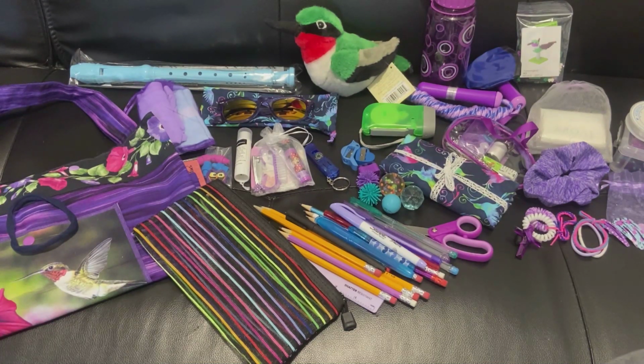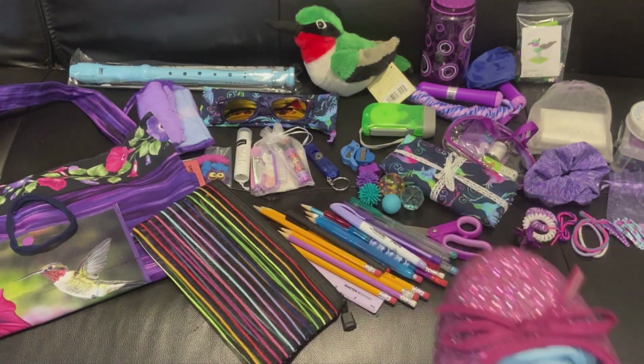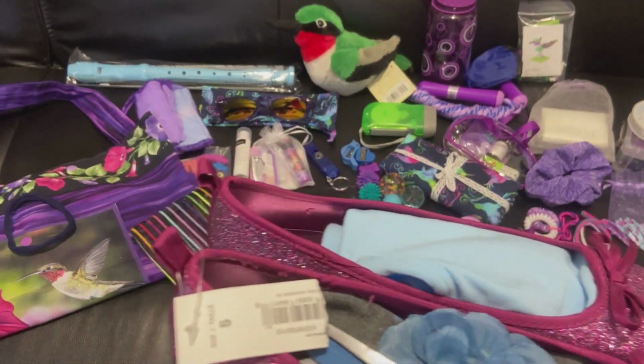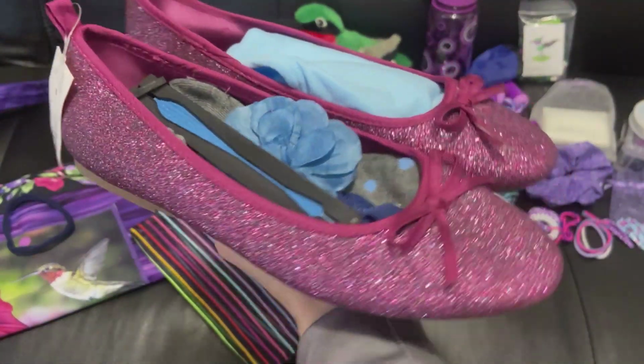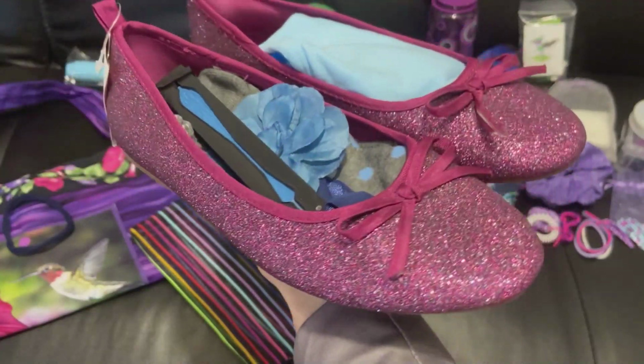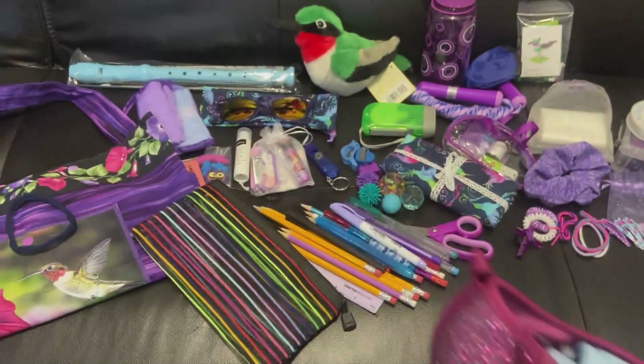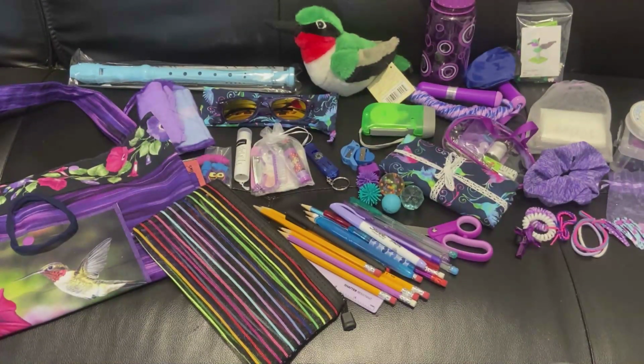She has a pair of shoes. I've had these shoes for quite a while, wondering when to put them in a box. They are a size 5, so they're too small for me. I got them on sale. They are really pretty flats. They are purple and sparkly. Well, they're more mauve actually. And they are packed a little bit.